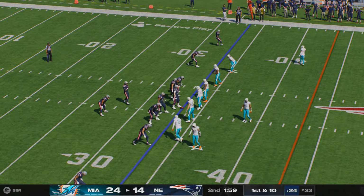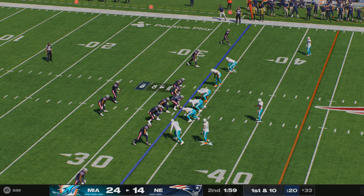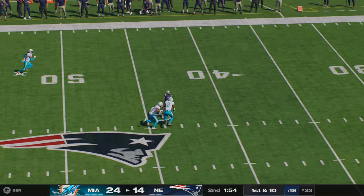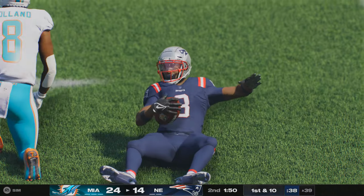The Pats at the line, ready to go. A good balanced attack for that last touchdown drive they had. Now it's time to see if they can do that again. And it really becomes a tale of two play callers, doesn't it? The offensive guy, he's in sync. Everything is working pretty well. For the defensive guy, what's going on on the defensive side?